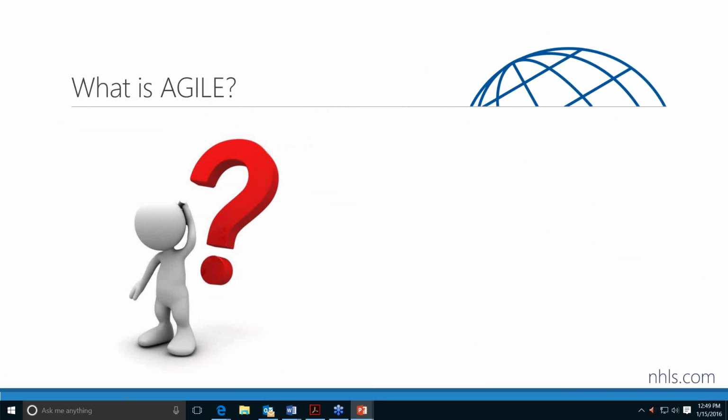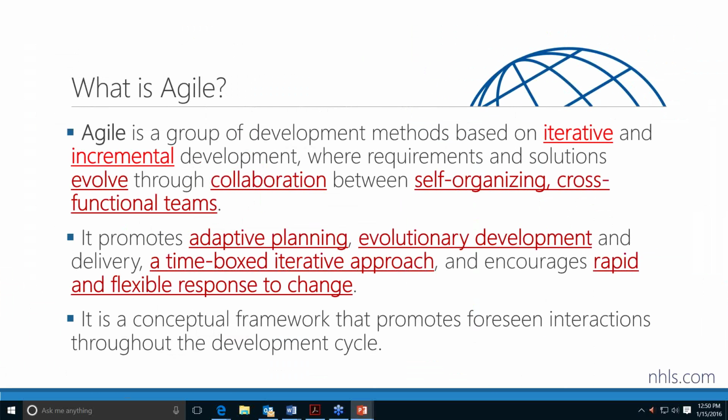Agile, on the other hand, is a completely different approach. And if we were going to define it, here is a great definition. Agile is a group of development methodologies based on iterative and incremental development, where requirements and solutions evolve through collaboration between self-organizing cross-functional teams. It promotes adaptive planning, evolutionary development, and delivery, and a time-boxed iterative approach, and encourages rapid and flexible response to change.